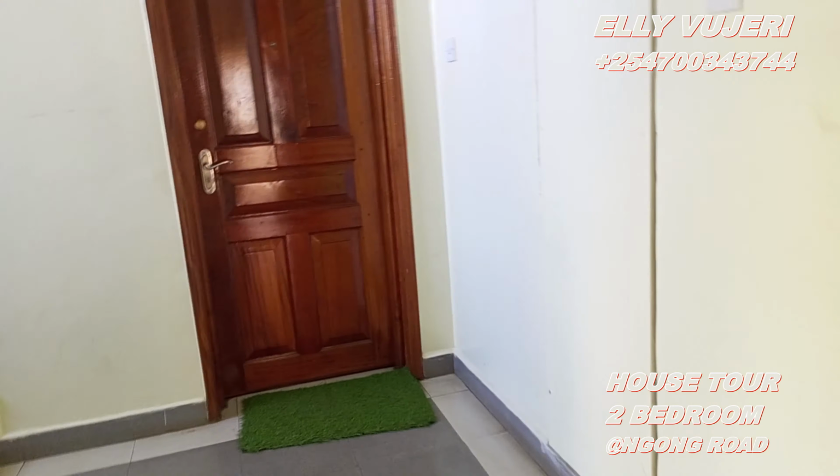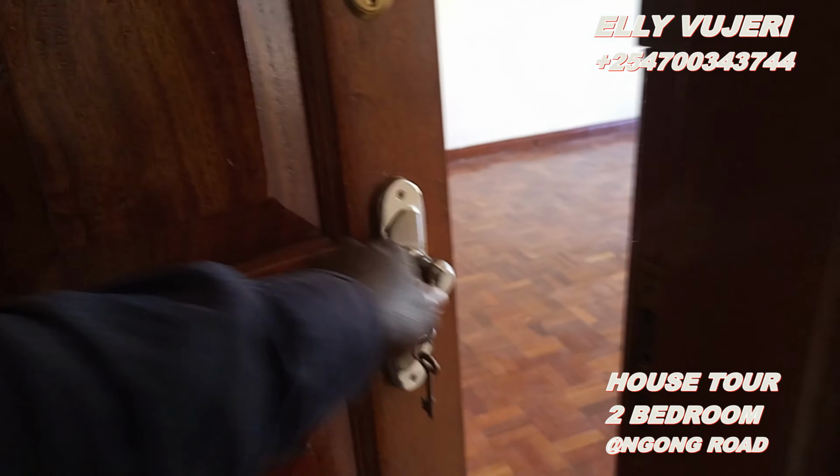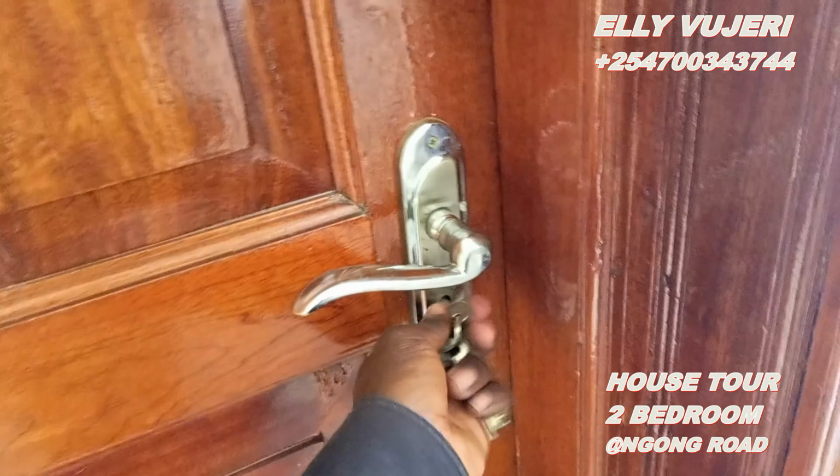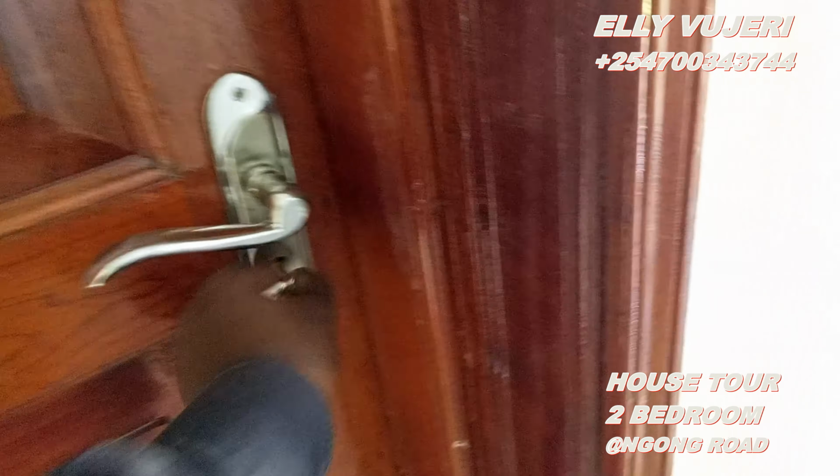So as you have seen, on a floor we have two neighbors only, you and the other neighbor, and this is probably the second floor. So I'm sure that you have been able to tour together with me onto this two bedroom apartment.